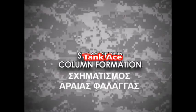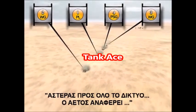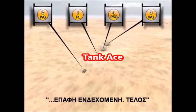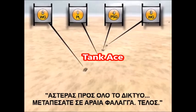Staggered column formation. Blue, this is Blue 1. Sabre reports enemy activity along Route Spur, vicinity phase line Destroyer. Out. Blue, this is Blue 1. Move to a staggered column formation.